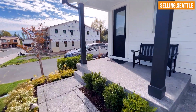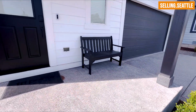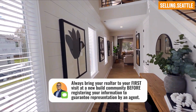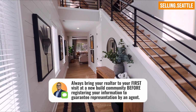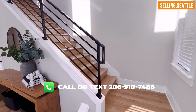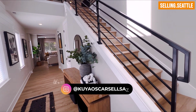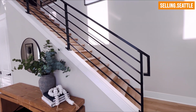Let's go take a look. Walking up, you have a nice front patio area here. It's really nice. Okay, right when you walk through the door, now keep in mind this is a model home. It is going to be up for sale here shortly after they sell the other lots that they are currently building, but nonetheless still the same exact layout.